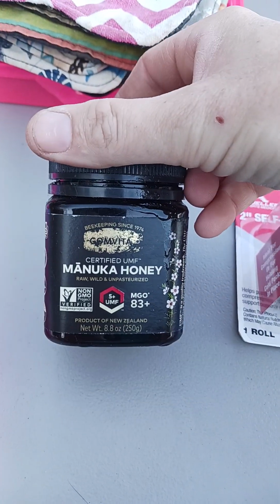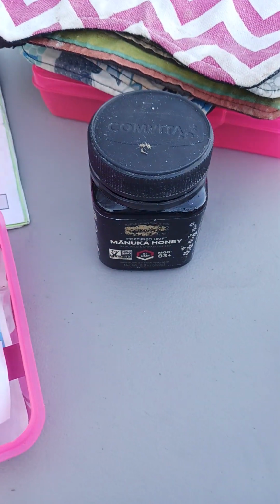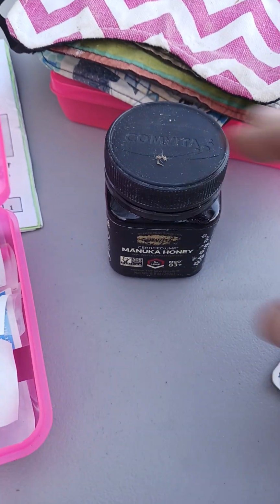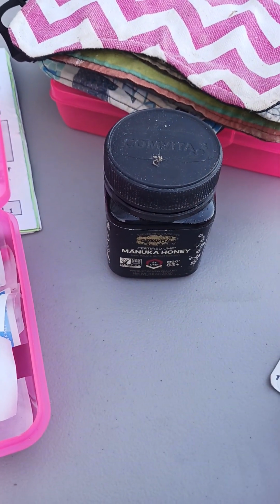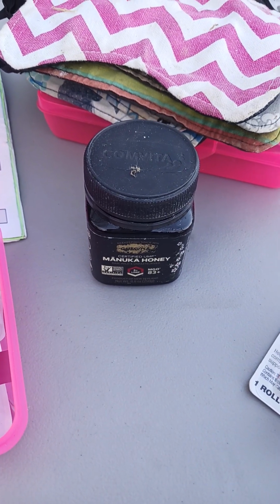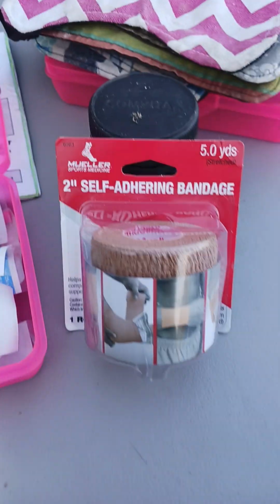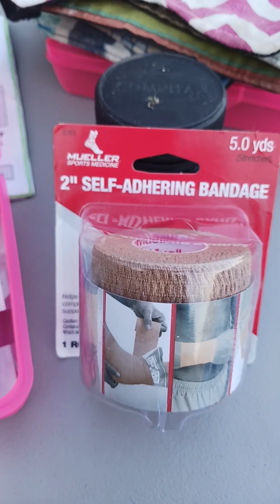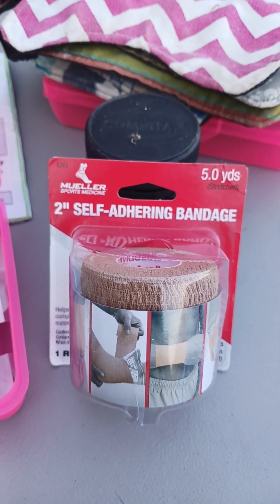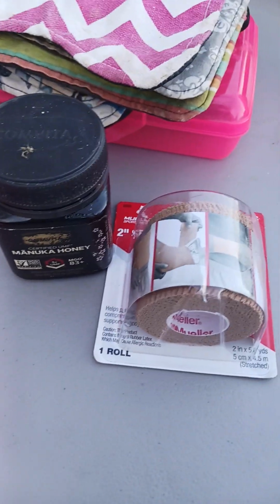All right, here is a Manuka honey. This stuff's very expensive, but it will last a long time, and it is EBT friendly. It helps when you put it on bumblefoot or any kind of wounds or anything like that. Honey also promotes skin growth. All right, and then there is tape. You want to keep that especially, but you can't get it too tight because I've seen so many people cut circulation off. And I mean, I've seen chickens lose their toes over it.